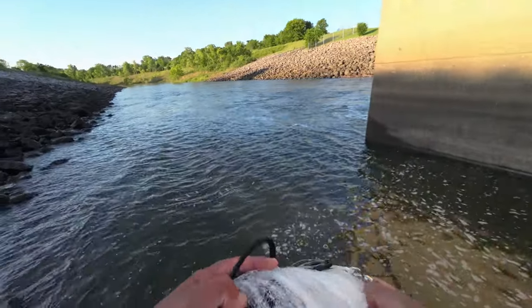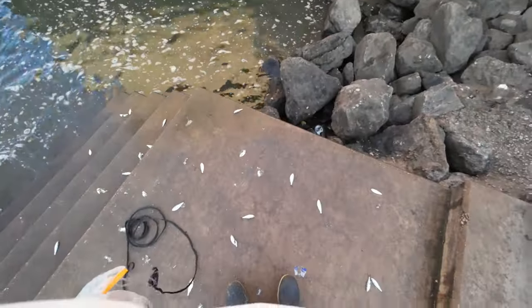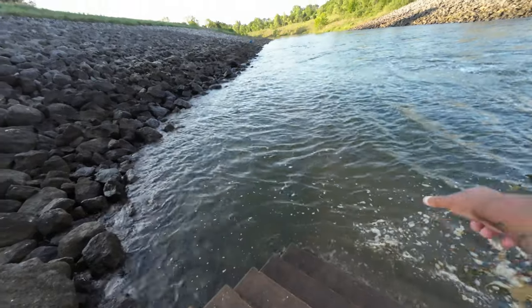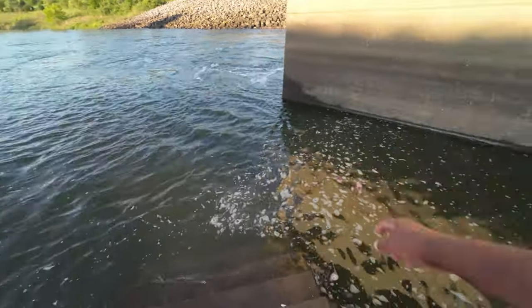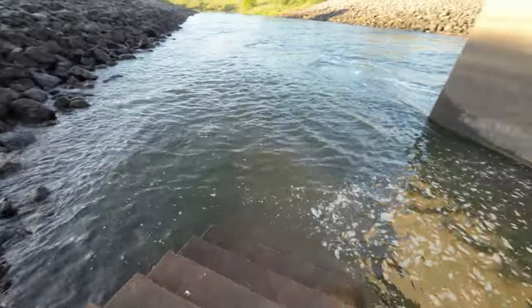All right, the first thing we're gonna do is catch some fresh bait. I already have some frozen bait, but looks like someone left all their catch on these freaking steps. I don't know if you can see, there's like a little walkway that goes all the way down the side of this spillway. So I'm gonna try and throw it right in there. I don't need too many. Like I said, I got some frozen bait there. Should cover me all day.